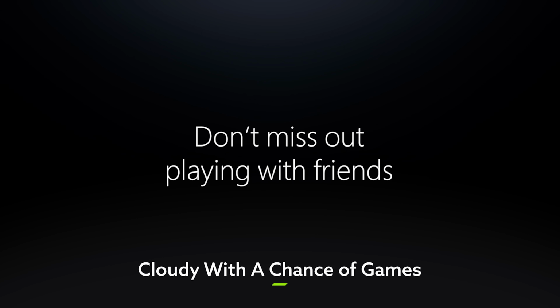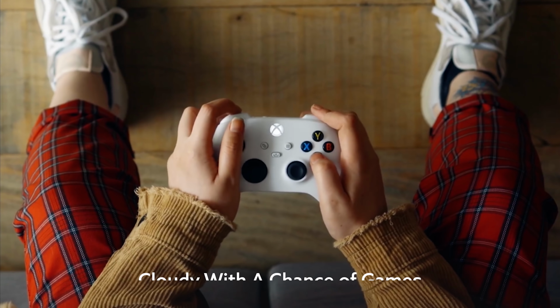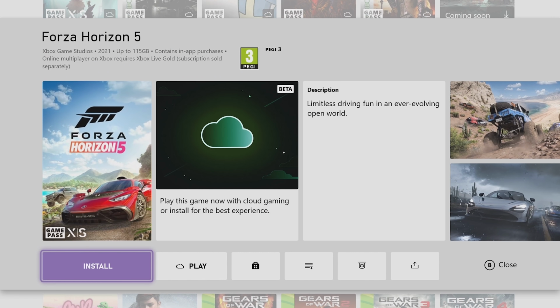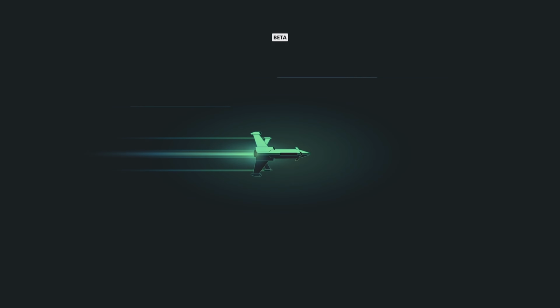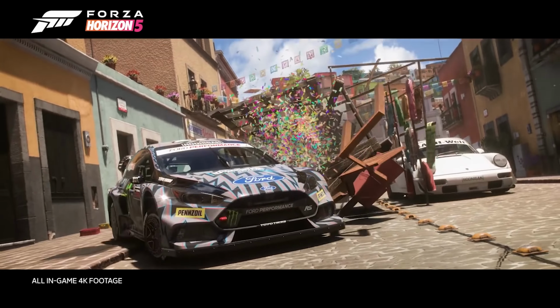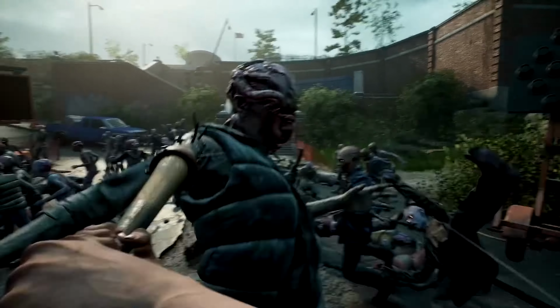But what if you don't feel like installing the game at all? Maybe you're totally out of space, or maybe your friends are already deep into a multiplayer session of a title that you just haven't gotten around to downloading. But whatever the problem is, the solution is the cloud. Xbox Game Pass Ultimate members can now stream a whole bunch of titles directly onto their consoles, allowing them to jump straight into games like Forza Horizon 5, Hades, No Man's Sky, and Back 4 Blood without a single progress bar in sight.